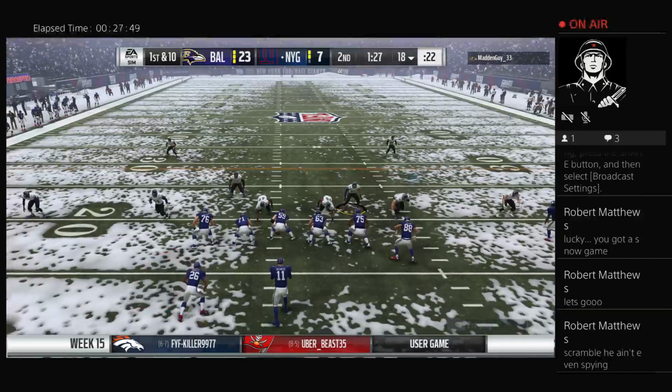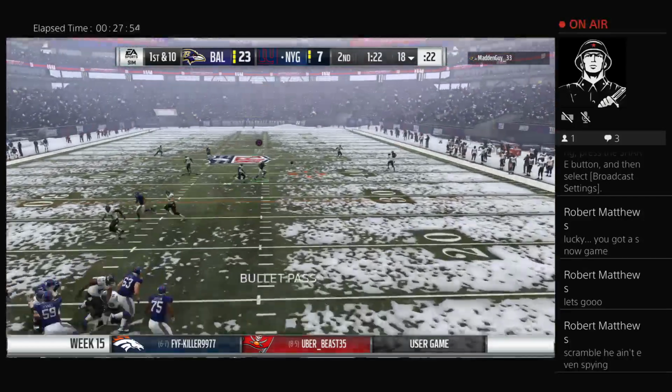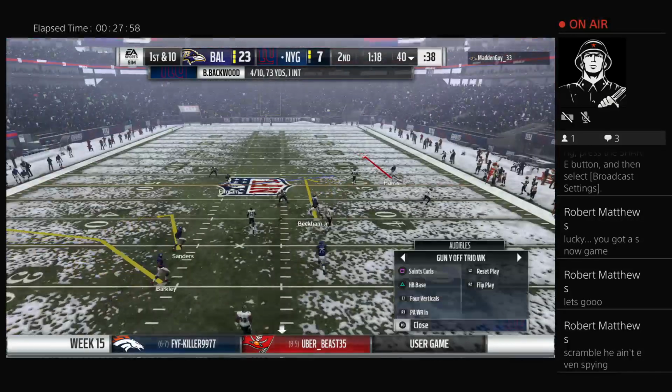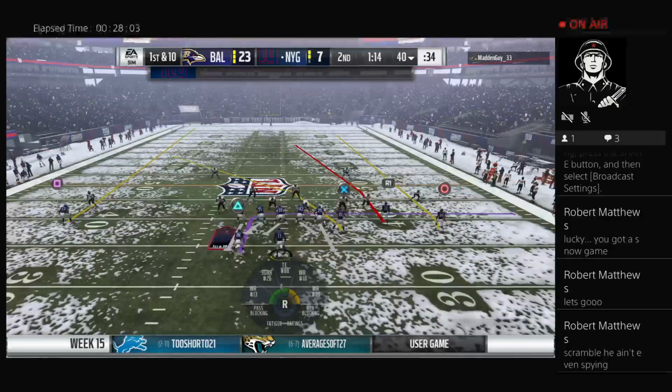Now let's go. They'll come out throwing here on first down. He finds his target, Beckham. And he'll be corralled well upfield right around the 40-yard line. A good pickup there at 22.